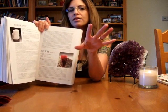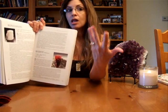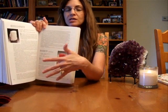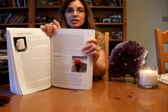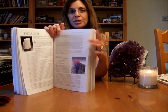It will give you different key words that the stone is usually aligned with, certain properties, and then tons of information from two different authors' aspects, both Robert Simmons' feeling for what the stone is about and Naisha Ahsian's feeling of what the stone is about. And let me bring this up right now.